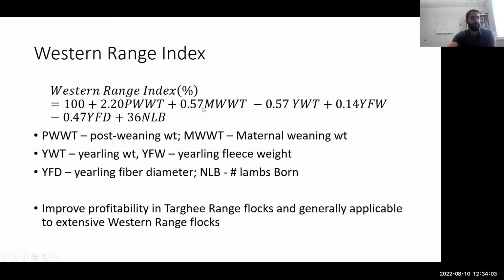We see this similarly for our maternal weaning weight, which is the maternal contribution. But then we do have a slight negative impact on yearling weight to try and keep that mature size down so we don't have to feed as much. A slight increase on fleece weight, a slight decrease on fiber diameter, so we select for finer fleeces, and then a heavy emphasis on number of lambs born to increase overall production.